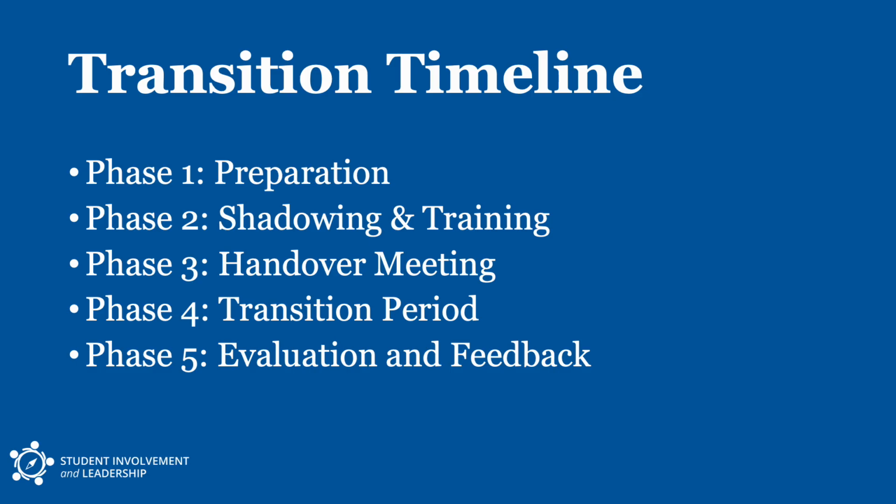Phase 3 is the handover meeting. That's the end of your term. Whenever your term ends and that new officer's term begins, that's your handover meeting. And you want to formally hand over all of the transition materials that you have created. And you want to make sure that's all there. You want to ensure that all high priority topics are covered and incoming officers feel prepared for their responsibilities.